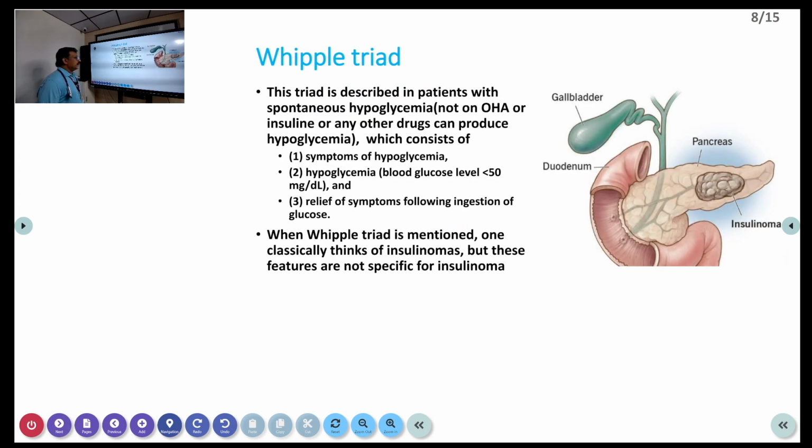Now there is a triad in insulinoma. These patients can have increased insulin secretion. Normally when our blood sugars increase, insulin will be secreted. But here insulin will be secreted at any time irrespective of the blood sugar values. So even when the patient is having hypoglycemia, the patient can have high insulin. These patients can have symptoms of hypoglycemia that we have seen, hypoglycemia on lab investigation, and relief of symptoms following ingestion of glucose or IV glucose, when we give it, the symptoms are relieved. So this is called Whipple's triad. This is classically a feature of insulinoma.